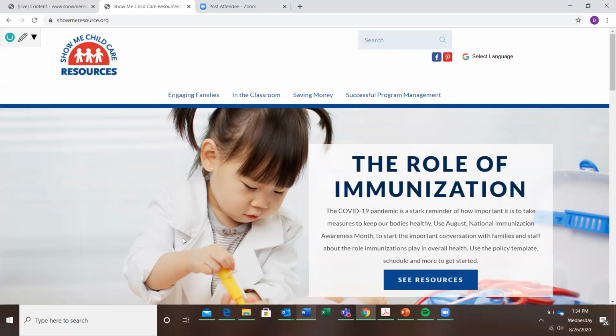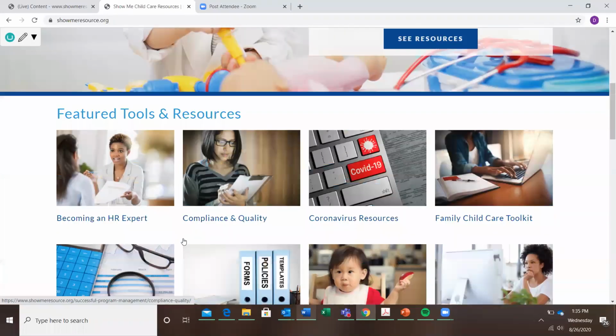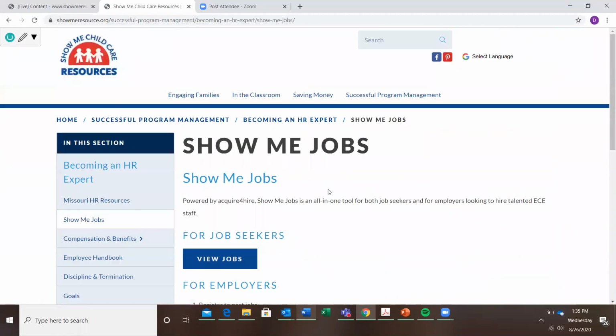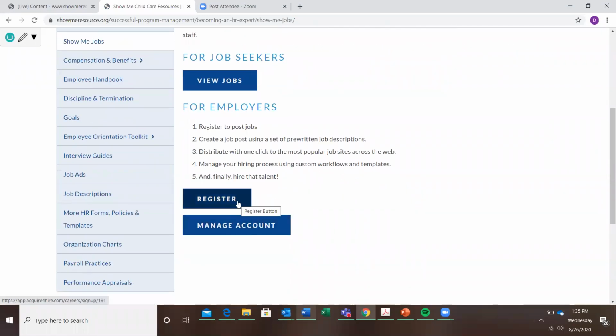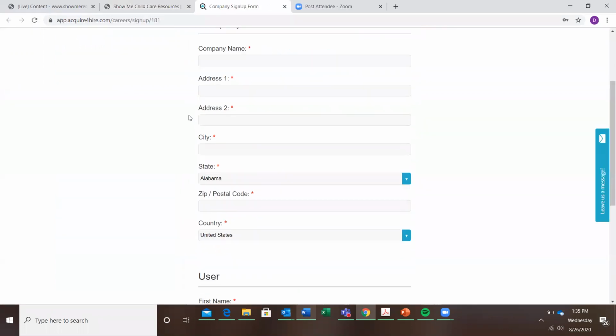Now you can go the long way to get to Show Me Jobs, but I'm just going to show you the quick way. You're on the homepage, you scroll down, and you see Show Me Jobs over here on the right-hand side. Once you click Show Me Jobs, you're brought to that specific page, and you're going to click Register if you don't already have an Acquire for Hire account, and you put in your information.